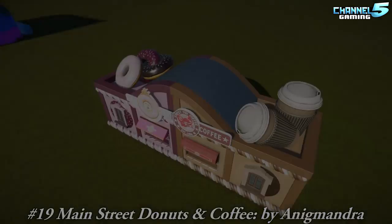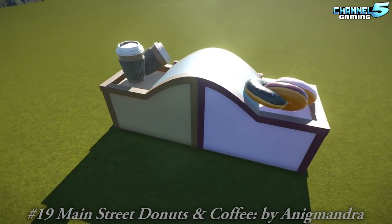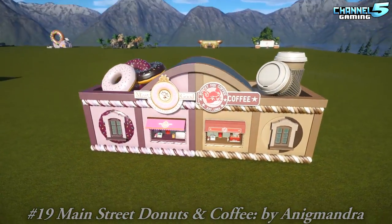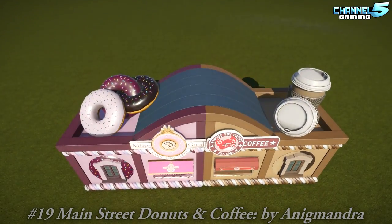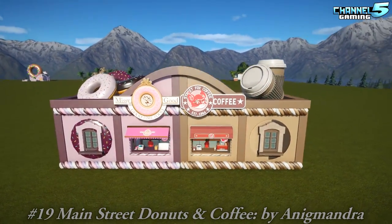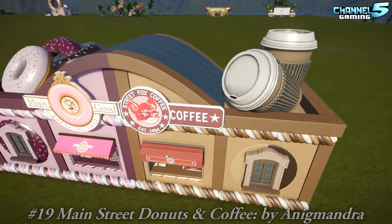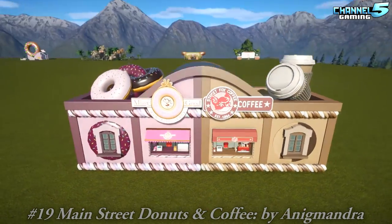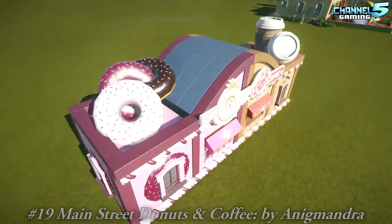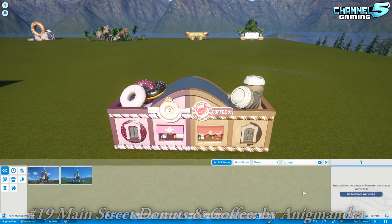And there it is. The Main Street Donuts and Coffee by Anik Mandra. Very cozy, simplistic. However, the colors are delicious. Love the way you've colored the left and the right sides. And your little donut in here and a little cookie over here. The coffee's on top and donuts over here. Great, great color usage here. My only complaint is I want more. I think if you did something a little bit more upscale, let's see if I can find an example.